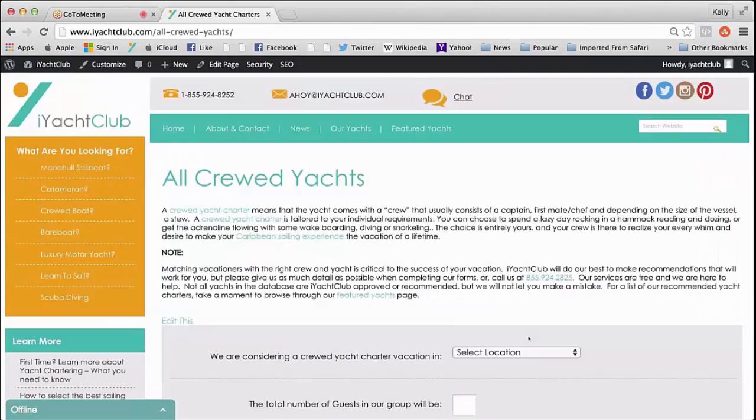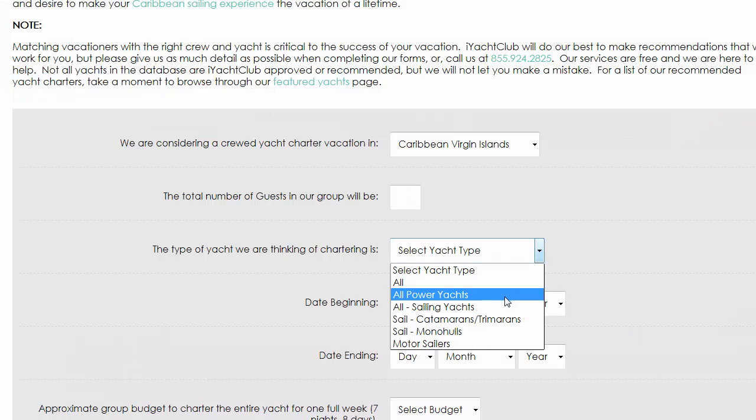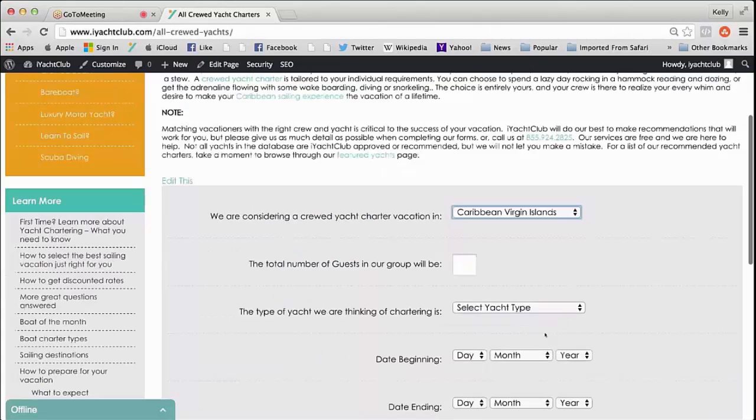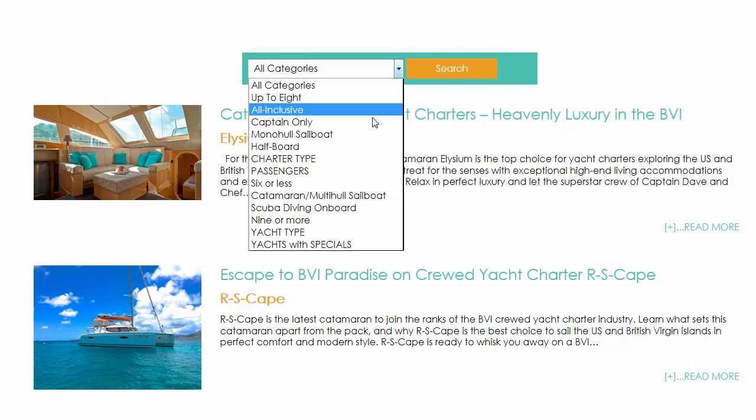Okay, we're going to look in the Caribbean Virgin Islands, and here is where you select different types of yachts. And you have a choice of power yachts, sailing yachts, catamarans, trimarans, or monohulls, or motor sailors. So when we say a monohull, we're talking about a traditional yacht. When you think of a sailboat in your mind's eye, you're typically imagining a monohull sailboat.